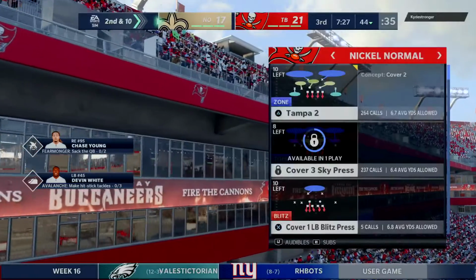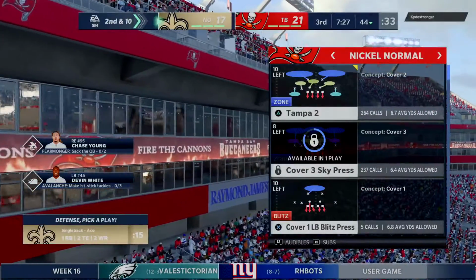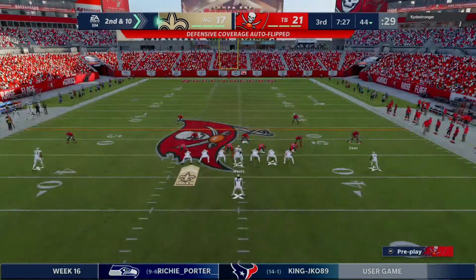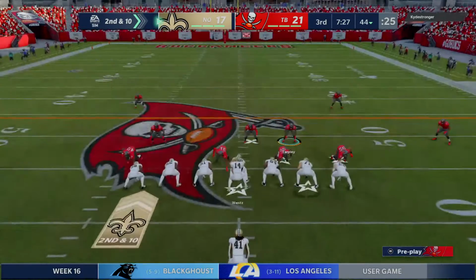That should be a fucking interception. I'm dealing with the same type of bullshit over here. With his talent, I don't expect him to have more completions in this game. He just plays so slow, and he does the same thing over and over.